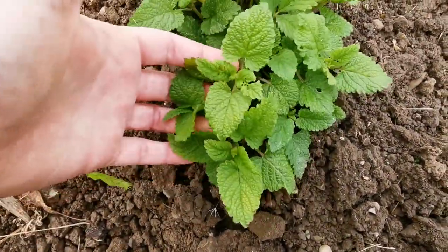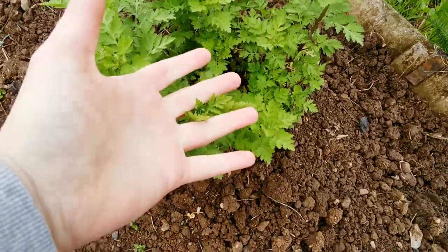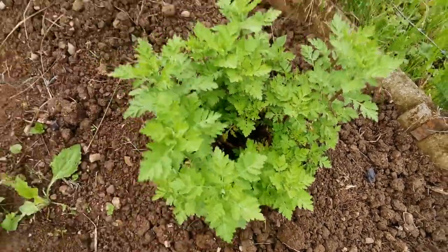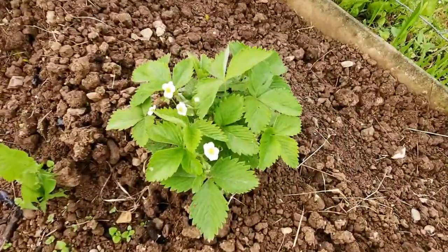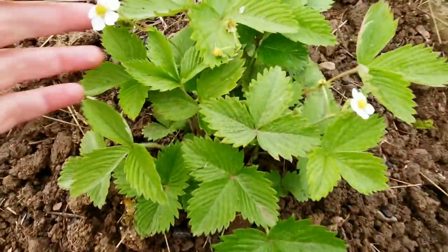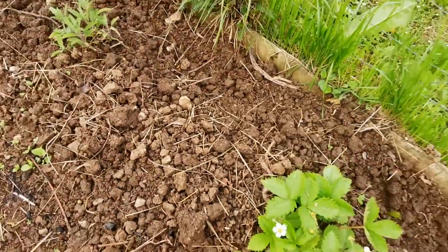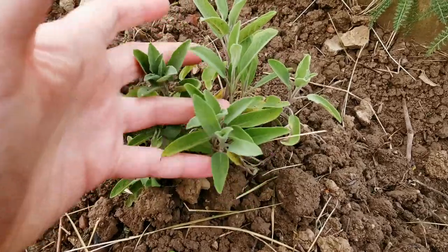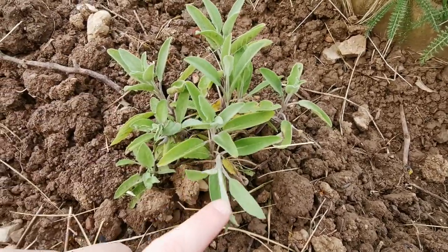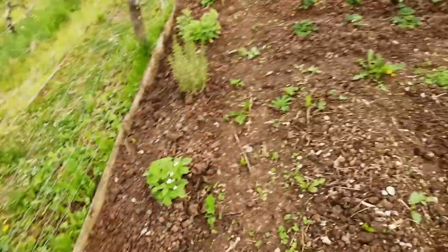Here is Melissa. Another herb called Madrianza. Rosemary. Two wild strawberries are doing just fine. Another herb that I forget the name. And that's it.